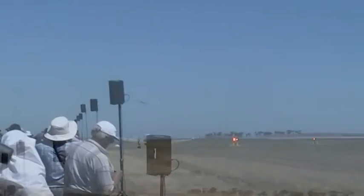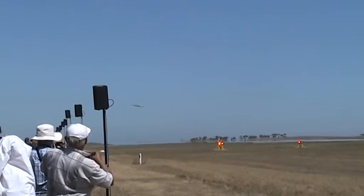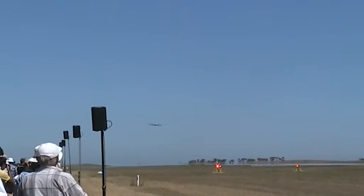Sit back now and look at the magnificent picture on the blue sky, over the blue sky, with the sound of the Wright Cyclone engines.